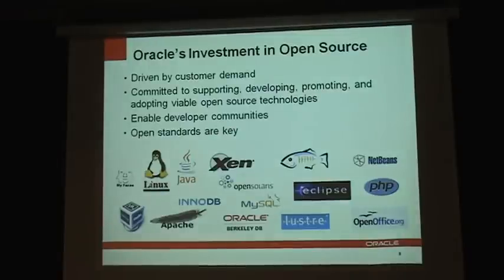Oracle continues to invest in open source technologies. Some things here may or may not be surprising to this community. Obviously, with the Sun acquisition, you got MySQL and Java, NetBeans, and some of the other technologies that continue to thrive within the developer communities as well as within Oracle.